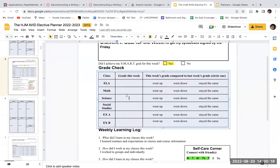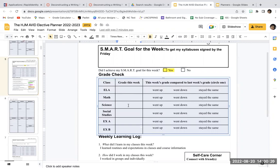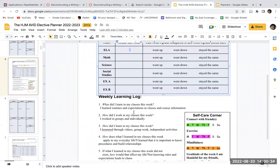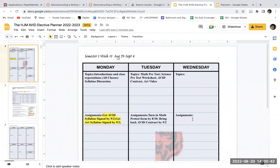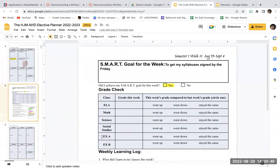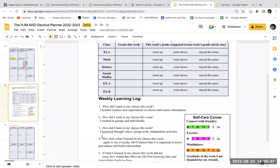Then you have your grade check. So each week, when you start getting grades in Power School, check your grades. You will have time in AVID to make sure that some of these sections are completed, but it's your responsibility daily to make sure that you have these sections done. Then you have your weekly learning log. And the information from your learning log is going to come from your agenda page for the whole entire week. So on Friday, you're going to sum up everything that you've done for the week using the information from your planner or your notes. But it's very important to use it from your planner because that's where you're putting down your information that's important.